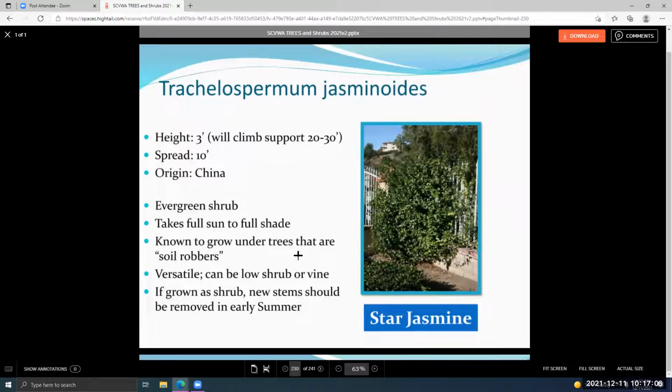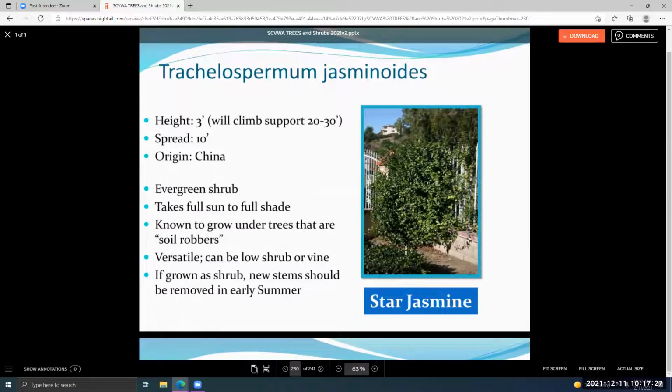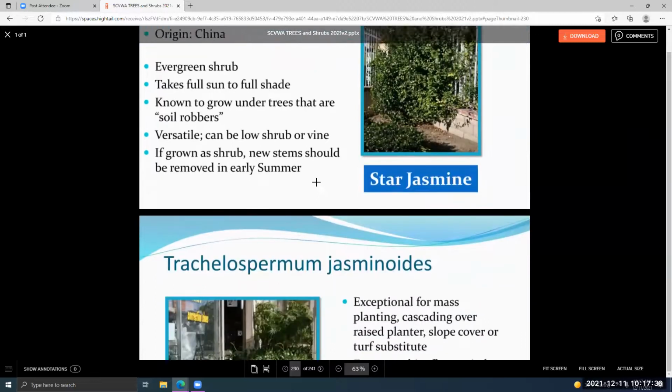And star jasmine, I think everybody's familiar with this plant. It will do almost anything you want it to do. This will grow as a ground cover, or you can train it up a support and it'll grow as tall as you'd like. We know that it's got the beautiful flowers and thus the name jasmine, although in fact it's truly not in the jasmine family, but you can grow it almost anywhere.